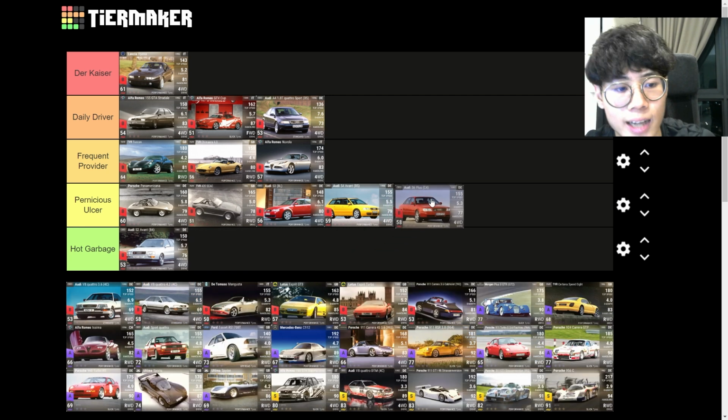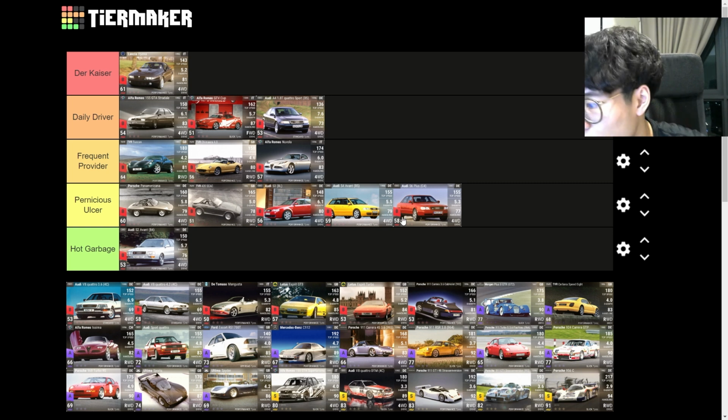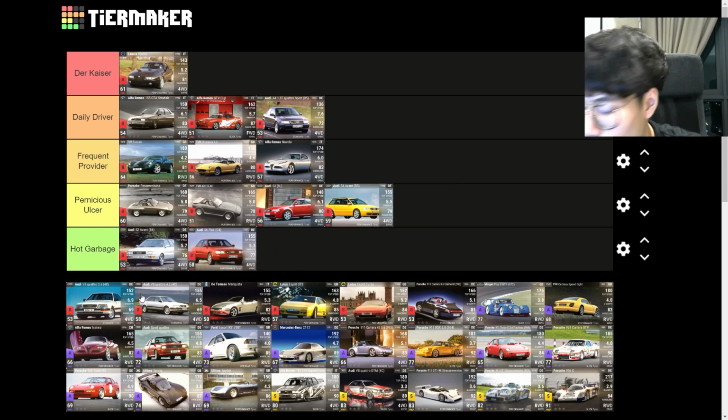Like, it isn't completely useless. Same thing for the S6. It's not the worst thing in the world. Well, the handling is really bad. 55 MRA as well. You know what? Actually, it's got a very low 0 to 60, but I don't care. I'm gonna put that hot garbage.